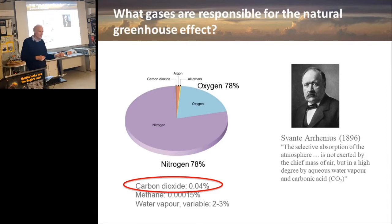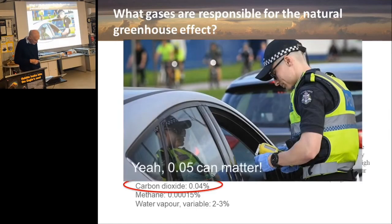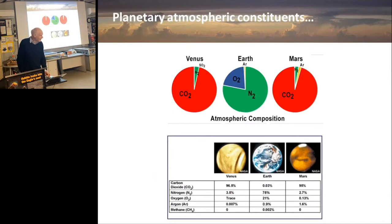Then we know that small amounts of things can make a big difference, like a COVID virus, a very small thing, right? It makes a big difference. But I think the best argument is this: 0.05 really can make a big difference. So if you don't believe that 0.04 makes a difference, then the next time this gentleman approaches you, you just say, look, 0.05, it's a tiny amount, it can't make any difference. Doesn't cut any ice.